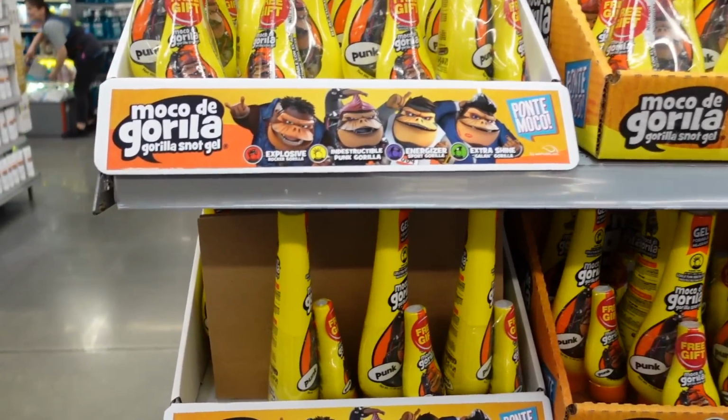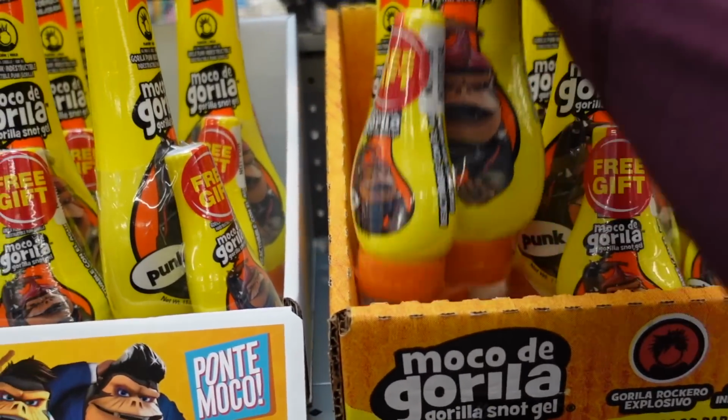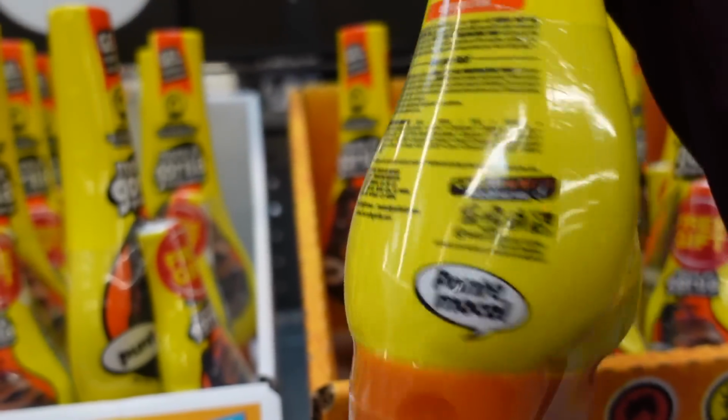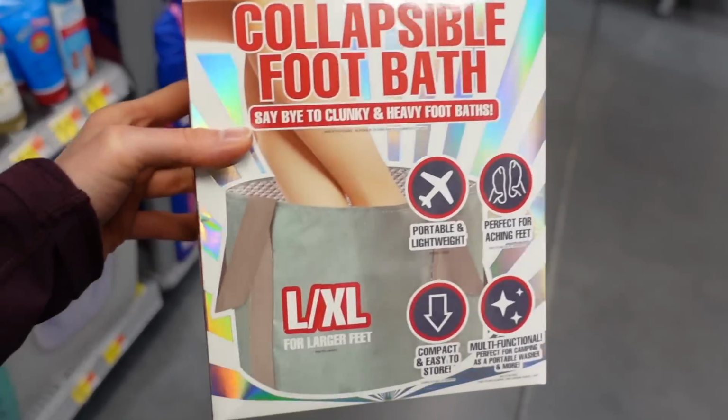What is this? Gorilla Snot Gel? Is this a body care product? What is going on here? Is this for the hair? I don't know what that is, you guys. I have no words. Okay, interesting.